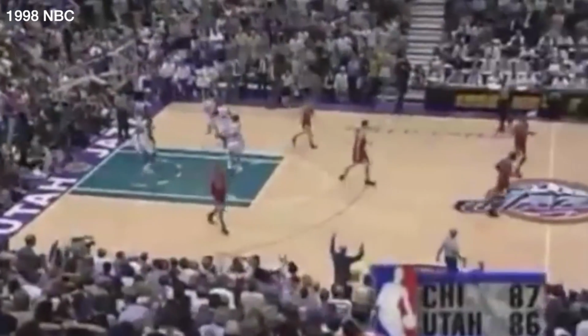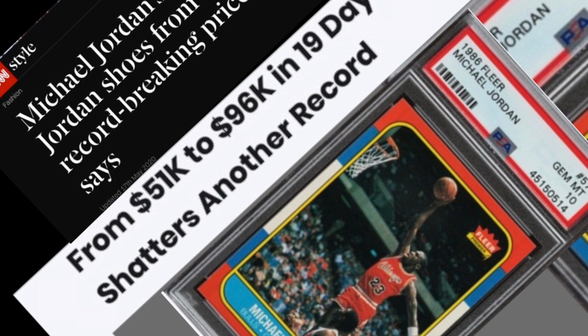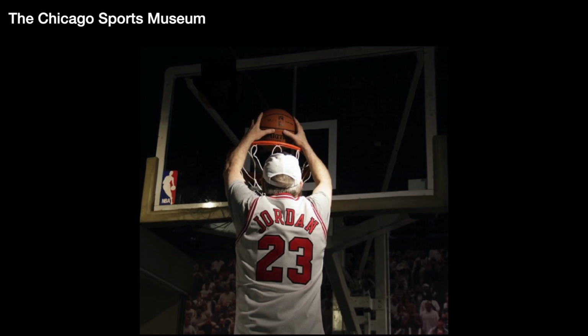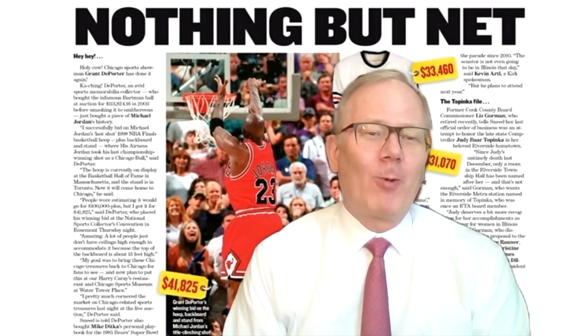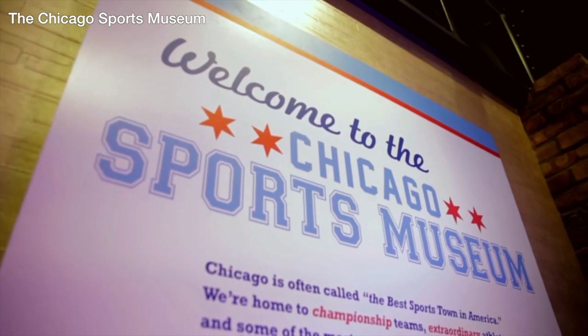That is years before the current record set for Michael's memorabilia. DePorter believes the large size and weight of the item was too much for typical collectors back then. As a result, his winning bid was less than half of what he expected to pay. Getting it for $41,825. Do you think that's a steal? Oh, yeah. I've been contacted by people wanting to buy it right now. But he is not selling, and it remains a centerpiece of the Sports Museum.